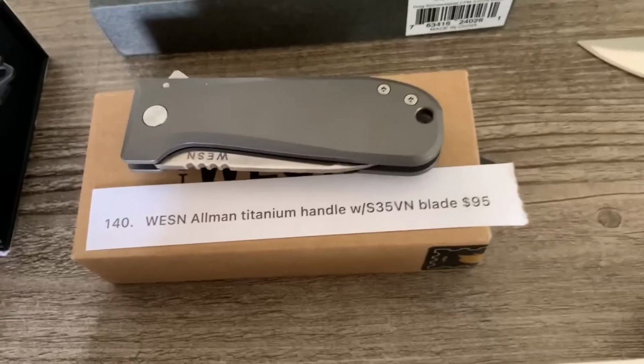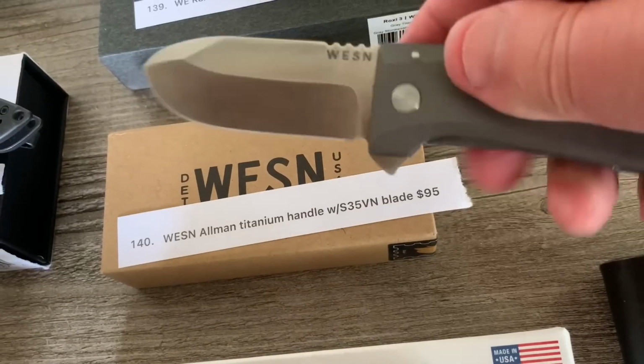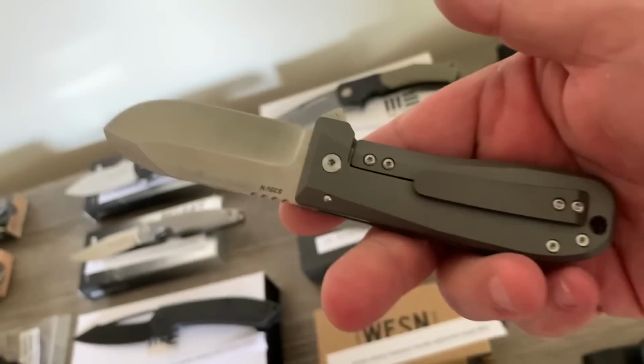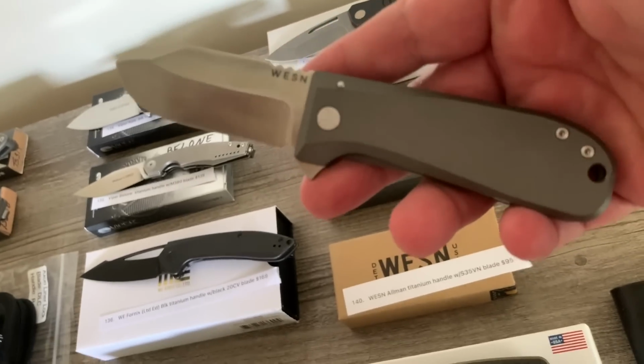And then we've got the WESN Allman S35VN, $95. If you've ever seen this knife before, I have not. I'm not familiar with it. There she be, frame lock, titanium.